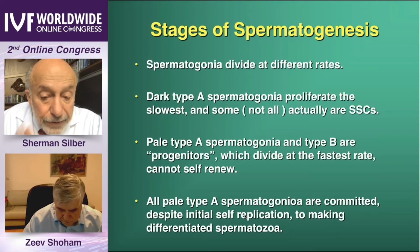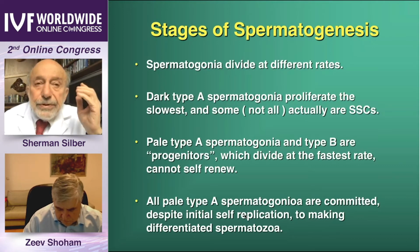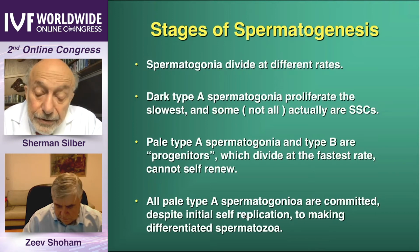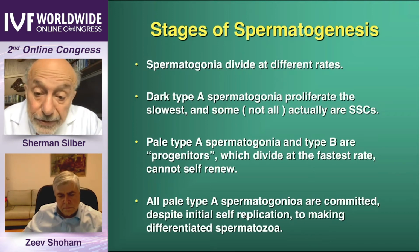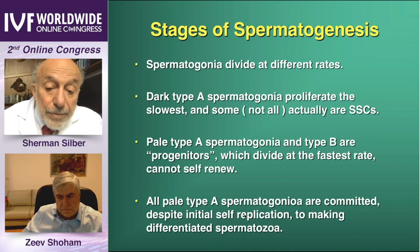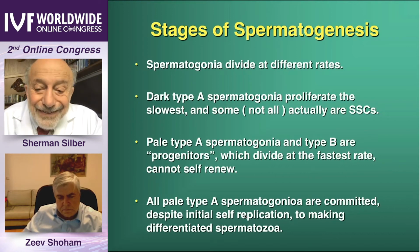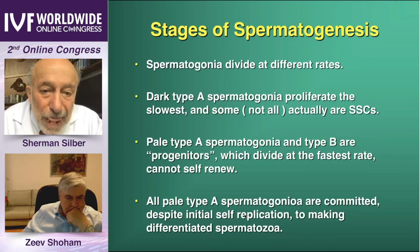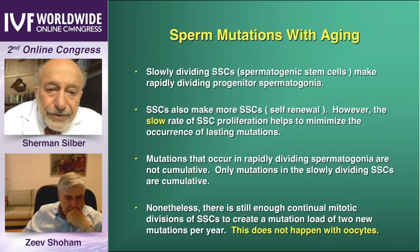So it's a beautiful system where you can protect the sperm from accumulating mutations over a lifetime of the male by the fact that the self-renewing spermatogonial stem cells divide very, very slowly. But in order to have lots of sperm, the pale type A are committed despite initial self-replication to making differentiated spermatozoa, and they divide extremely rapidly. So the slowly dividing SSCs make rapidly dividing progenitor spermatogonia.